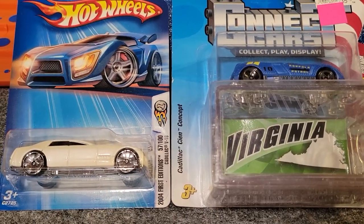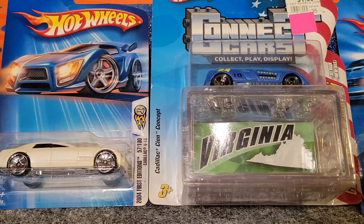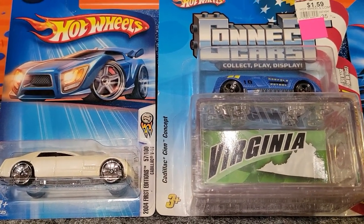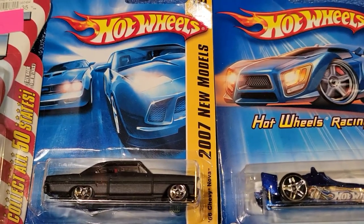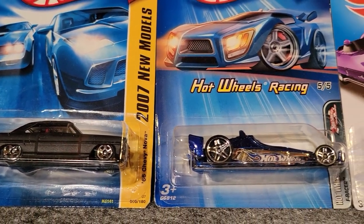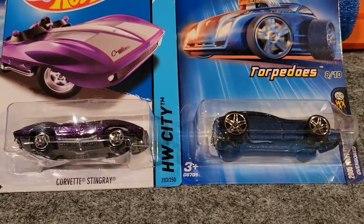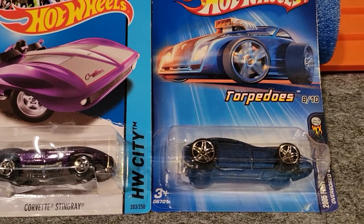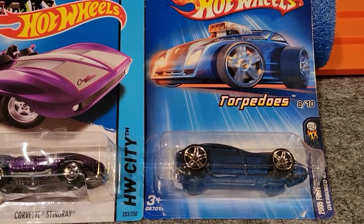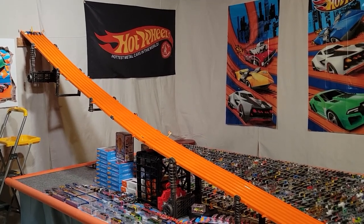All right, here's our next group. First up is a Cadillac V16. We've got another Cadillac, and it's a CN Concept. And next up is a 68 Chevy Nova, and then an F Racer. Our last two is Corvette Stingray. Then we've got a torpedo version of Overboard 454. Ready, set, go.